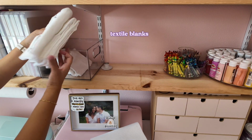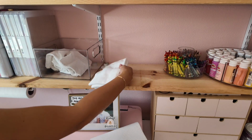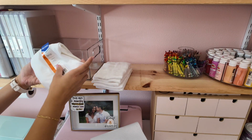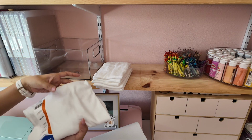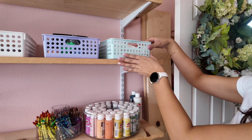I just don't use them very often. I have some textile blanks, so like hand towels and t-shirts. Anytime I pick up a blank, I just throw it into this bin, but I don't love the way it looks, so I'm going to switch it and put it into one of the colored bins to kind of hide them a little bit.